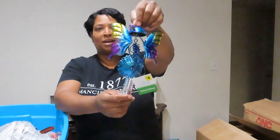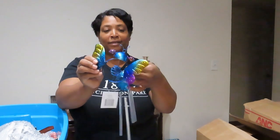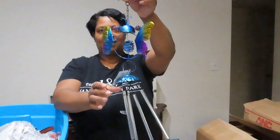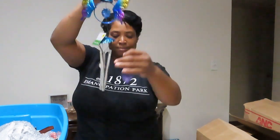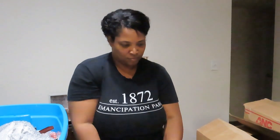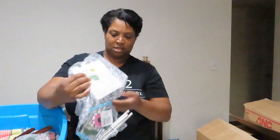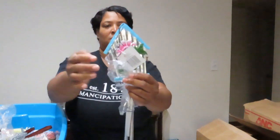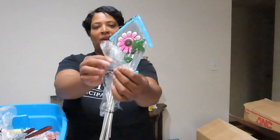This is $4. I'm gonna pull out maybe just a couple of these because I would like to keep them in the bags where they won't be tangled. But look at that one. That's like a little bug or something. I don't know. Let's see. Isn't that cute? This was $4. It has the little thing at the bottom for it. Oh, here's another one. This one with a little birdhouse, $4. Wind chime birdhouse.